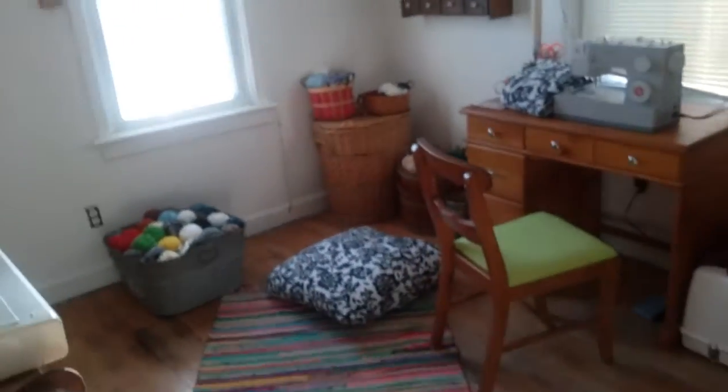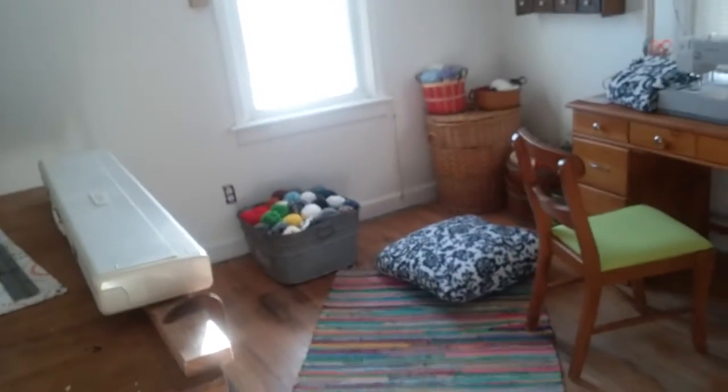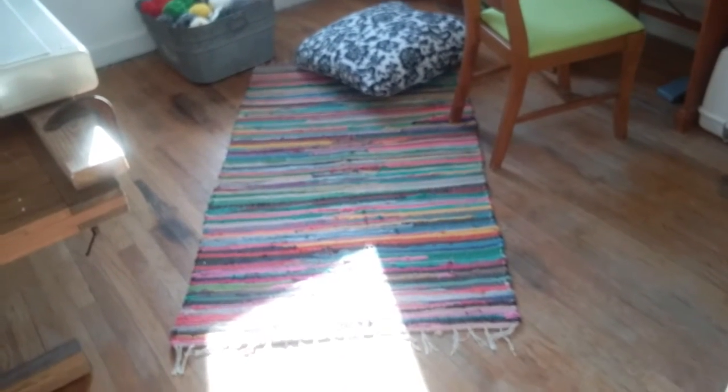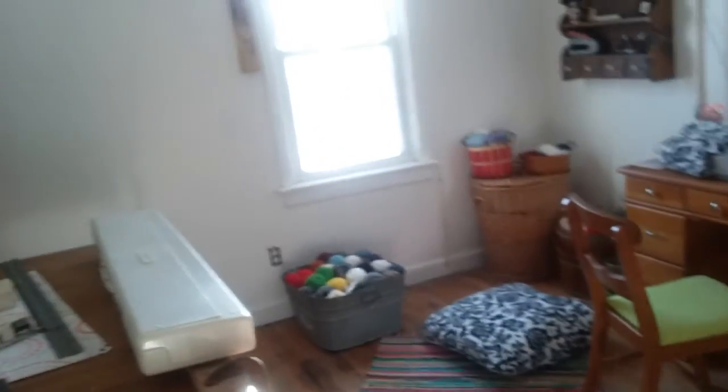Thank you so much. I'm very excited to have a room that I can use for this, a place to put everything, and my beautiful $5 rag rug from Five Below. I thought that was such a good deal.